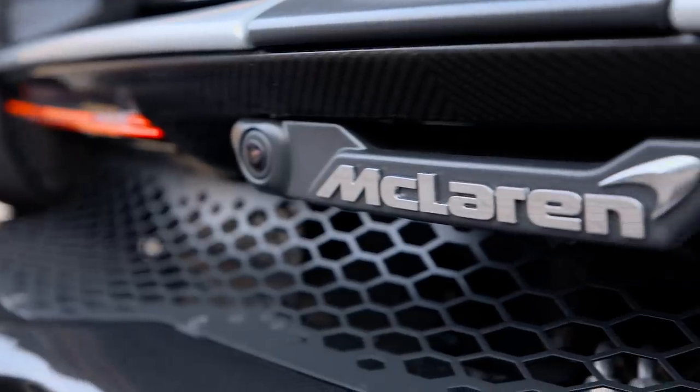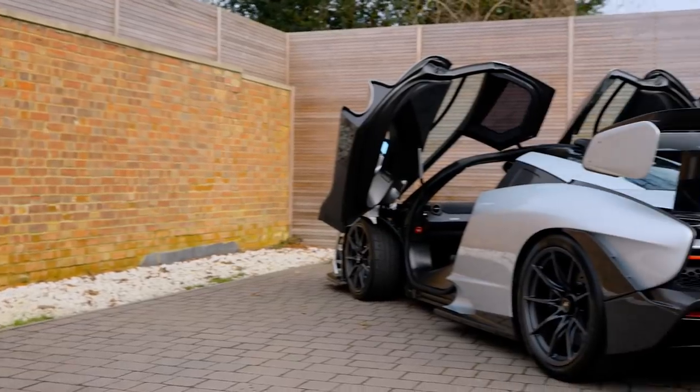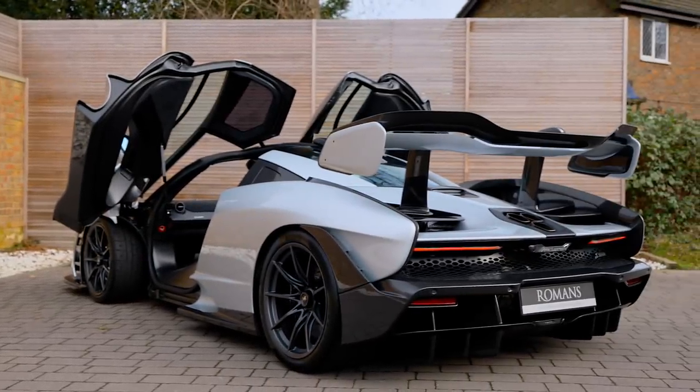And especially what we're finding more and more recently is that people are getting fed up of being told what to do by manufacturers and main dealers, what they can and can't do with their cars, where they can sell it, when they can sell it. The people that can afford these cars generally like to do what they want and not to be told off like they're back at school.